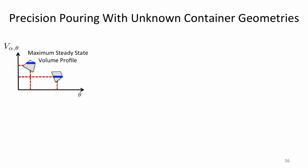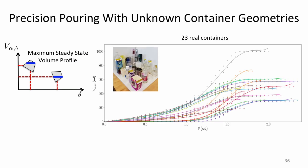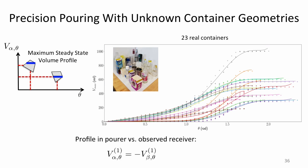So if I think about this volume profile, this is the key breakthrough here. For the pouring container, at every angle that I hold it, there's a maximum amount of fluid that could be in that container at that particular angle. And if I look at the receiving container, I can build these volume curves for different angles that I'm rotating it at. If they start off with zero fluid inside of the receiver, then the derivatives of these volume profiles would be equal and opposite for the pouring and receiving containers.